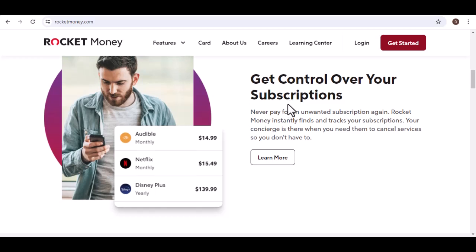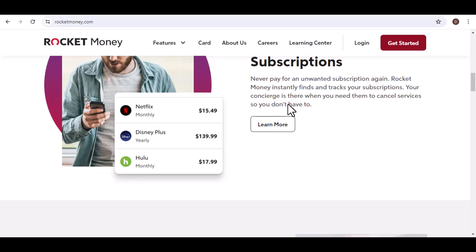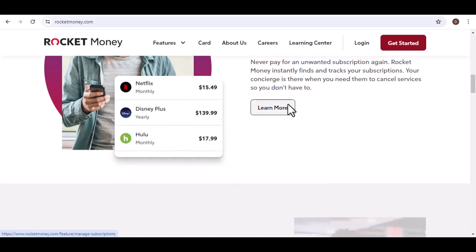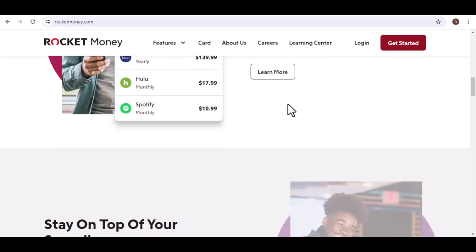Main content: opening a Rocket account. Transition to a screen showing the Rocket app or website. Now, let's get down to business. How do you actually open a Rocket account?